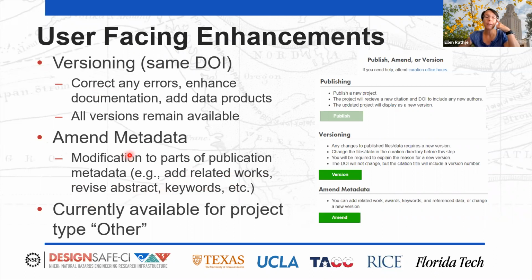But a lot of this amends, we often get requests: I want to change this, I want to add that, and now you can do it on your own. And that happens in that publish button, if you've published before. Rather than just seeing the publish button, now you see that you can also do a version or you can amend the metadata, okay?